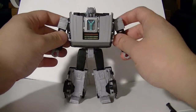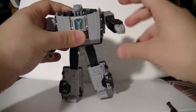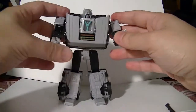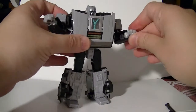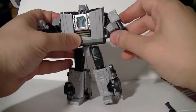Okay, so you saw the head articulation, shoulders, pin discs so that they can go out, and they rotate all around. Nothing blocks. He has 90-degree bends at the elbows, and bicep swivels. The fists don't rotate, which is a shame. There is a transformation hinge.